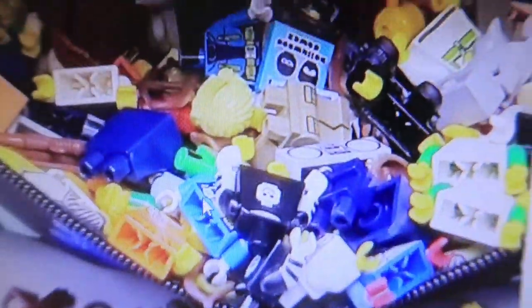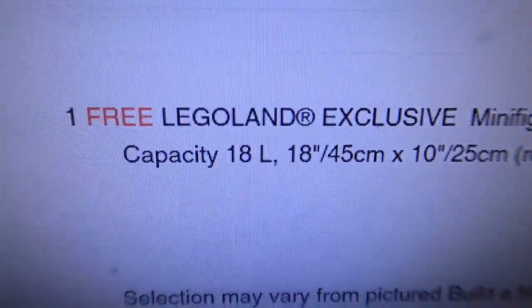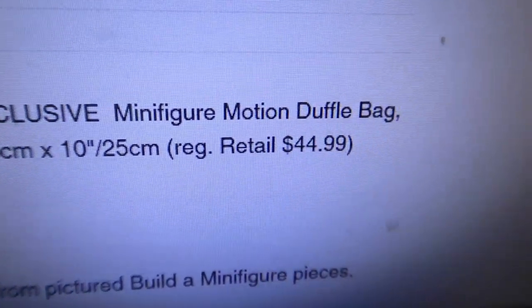I'm thinking that they just took everything from the Build-A-Fig station and threw it in here because they don't have that now at the store, maybe? I mean, they don't have the pick-a-brick wall, so I would think they don't do this either, but I'm not sure. There's cats in there. Oh, I have a decision ahead of me, guys. What should I do? Oh, plus you get one free Legoland exclusive duffel bag, $44.99 retail.